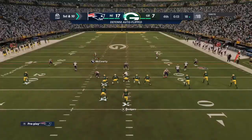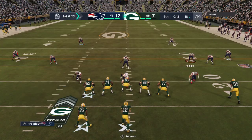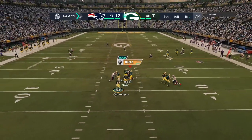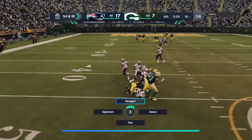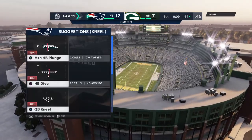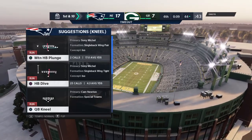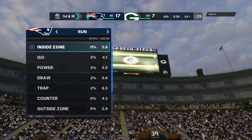The Packer offense ready to get their next drive underway. What do you do here down like this in this situation? Do you maybe just pick something out of the playbook you haven't called in a while? And this is intercepted, and that should do it. Picked off by Stephon Gilmore. And we've got a timeout. 9 seconds remaining. 10 at the 44-yard line.